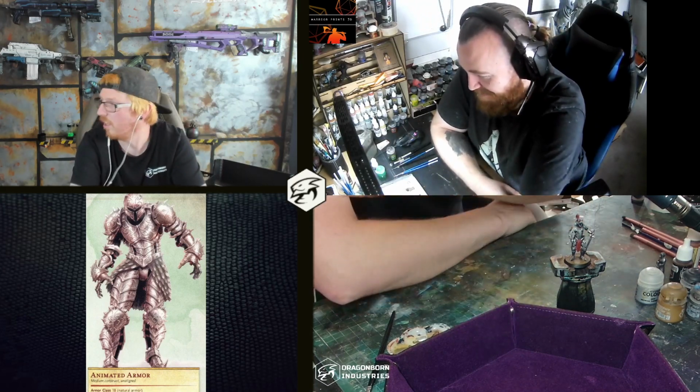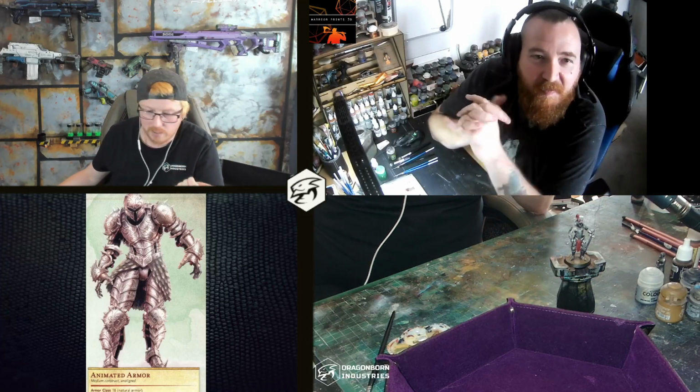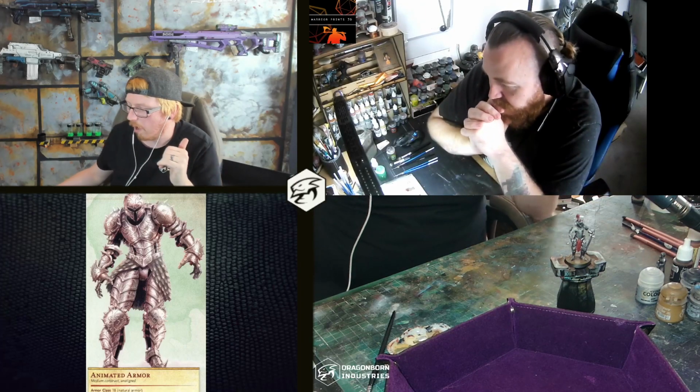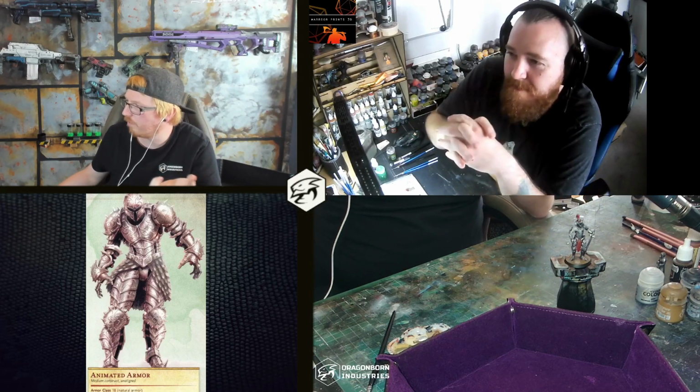But that's awesome because I think being brave with that really adds to that magical effect, that glow of the enchantment to animated objects, to be able to give it that OSL look.